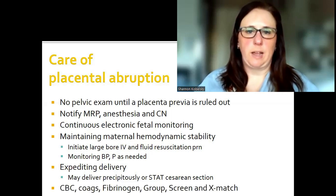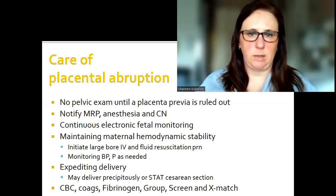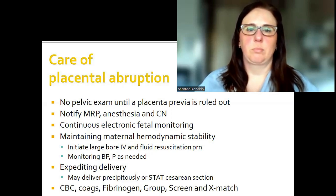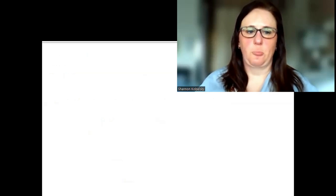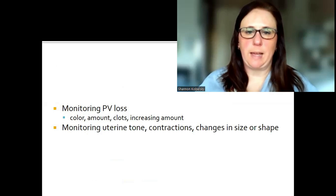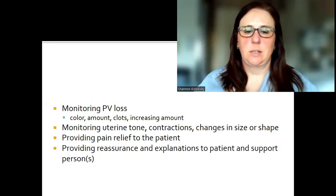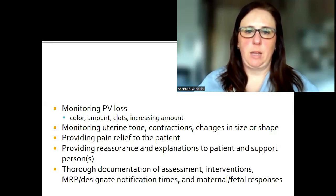And we want to make sure we have baseline blood work, or blood work as soon as we can, so we know what her blood work levels are as a baseline. We are now measuring quantitative blood loss, measuring pads, weighing pads, weighing clots, so then we have a better idea of exactly how much blood she has lost. She may have pain, may need pain relief. Abruption pain may or may not break through an epidural.